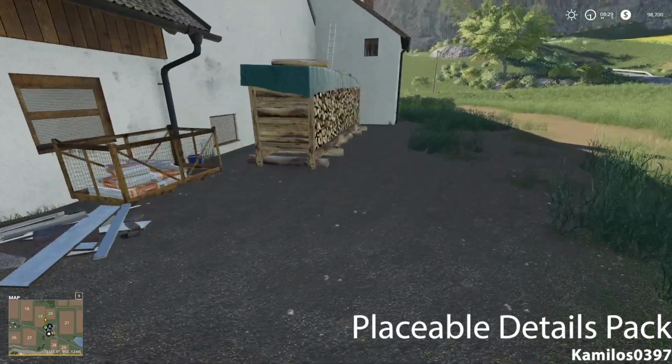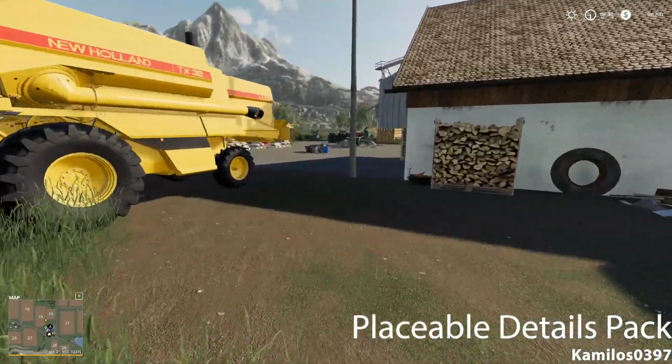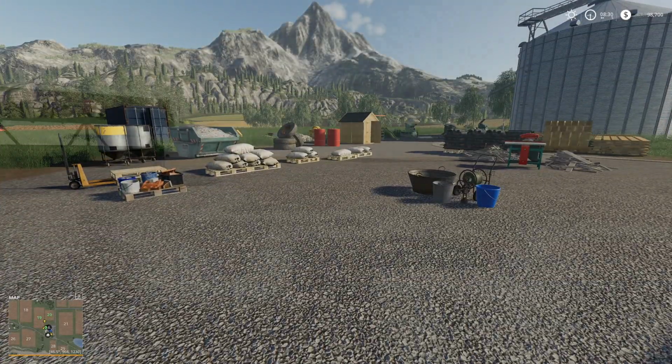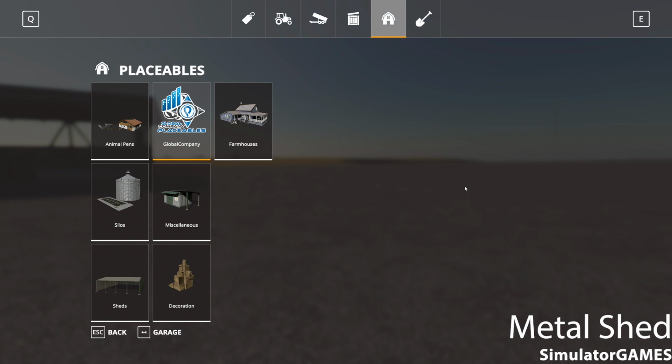Oh, this is the one we put down. There you go, guys. We'll jump back over to Ravenport. Next up, we're going to take a look at the Metal Shed. This is by Simulator Games, and it is also available for all platforms.